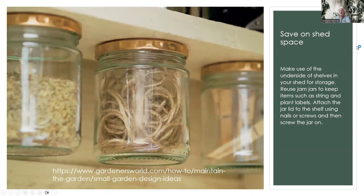Save on shed space. And yeah, you're going to have to store all this stuff. So here's some helpful hints on how to save space. Use the underside of jam jars for labels, for strings, anything like this.